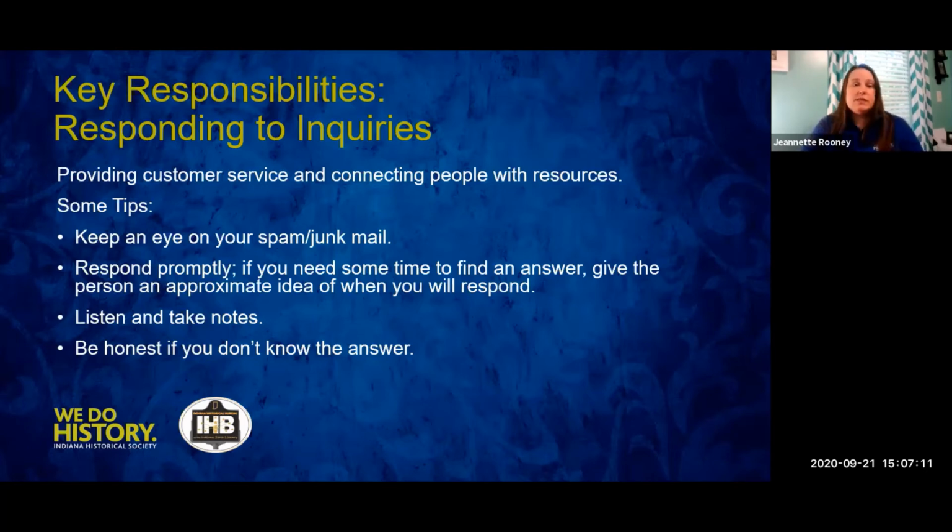For phone calls, it's always important to listen and take notes. Jot down their name and any pertinent details to help you find the resources that will help them. And if you don't know the answer, that's okay too. There are many times when I don't have the answer. Just be honest and direct them to an individual or organization that might be able to find the answer for them or help them find the answer if one is possible.